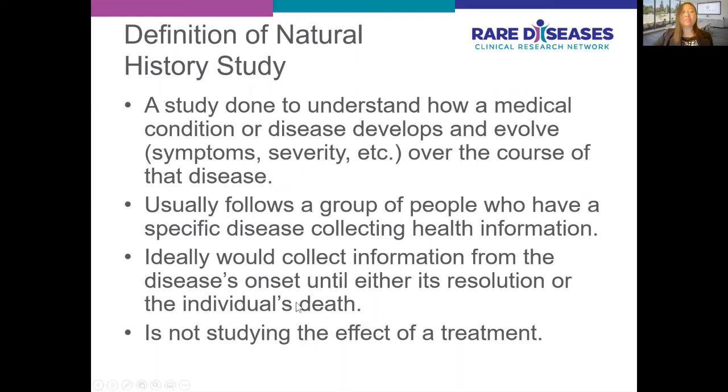So what is a natural history study? It is a study done to understand how a medical condition or disease develops and evolves over the course of that disease in terms of their symptoms, the severity of symptoms, etc. Usually it follows a group of people who have a specific condition, collecting health information from these individuals. And ideally, it would collect this information from the disease's onset until either its resolution or the individual's death.